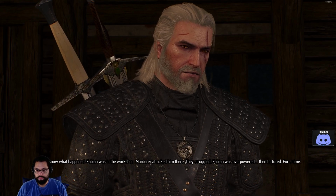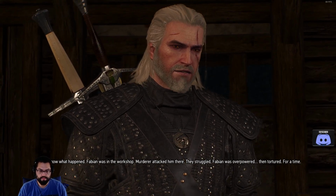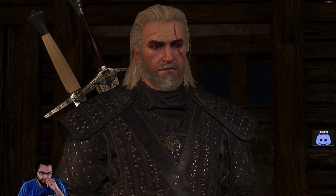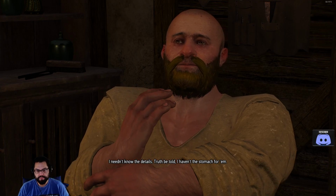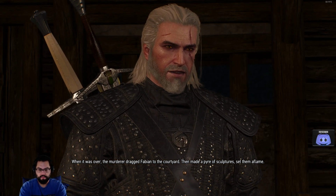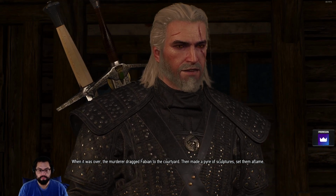Already know what happened. Fabian was in the workshop. Murderer attacked him there. They struggled. Fabian was overpowered, then tortured for a time. I needn't know the details. Truth be told, I haven't the stomach for it. When it was over, the murderer dragged Fabian to the courtyard, then made a pyre of sculptures, set them aflame.